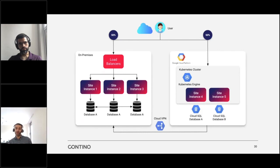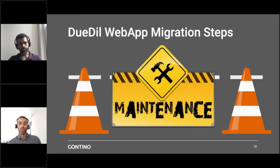So what do we do? Well, fine. Now we start switching things a bit. We start replicating our databases onto Cloud SQL, and now site instance 4 and site instance 5 use Cloud SQL, and we have 50% of traffic, a bit here, a bit there, until at the very end, it's time for us to go to 100%. So we stop serving traffic from on-premises. When we stop serving traffic from on-premises, one thing happens.